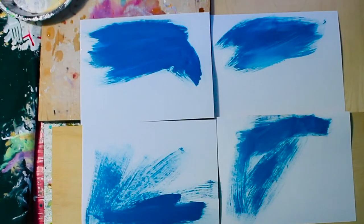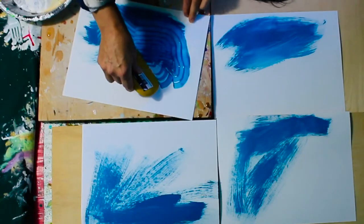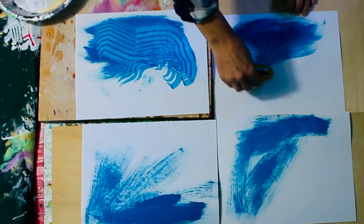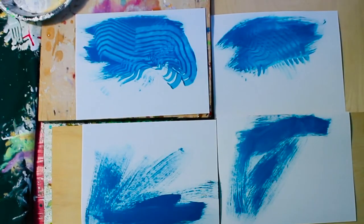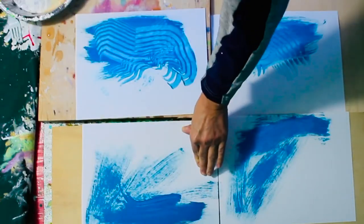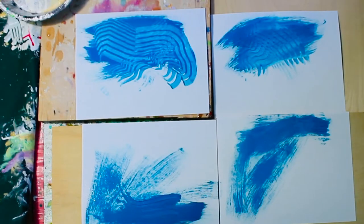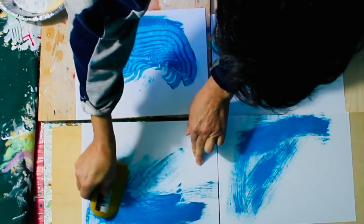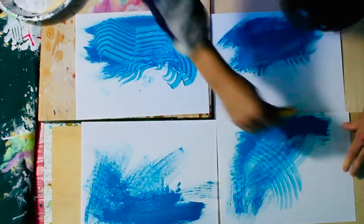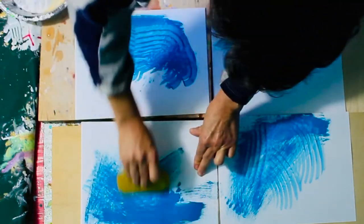Let's see if we can do something with these. Interesting. It was a little too thin. Need some more water on there. Oops. Tape it down, but then I can put them together. That looks neat. Get a little bit of movement.